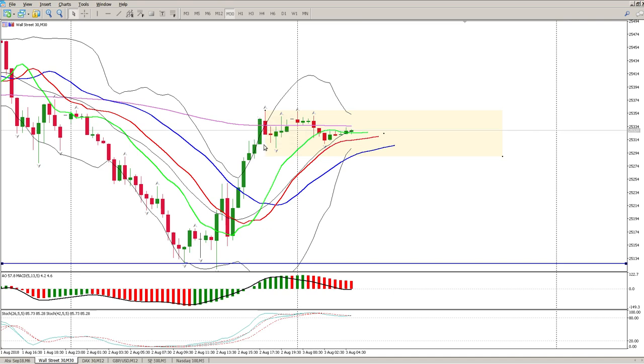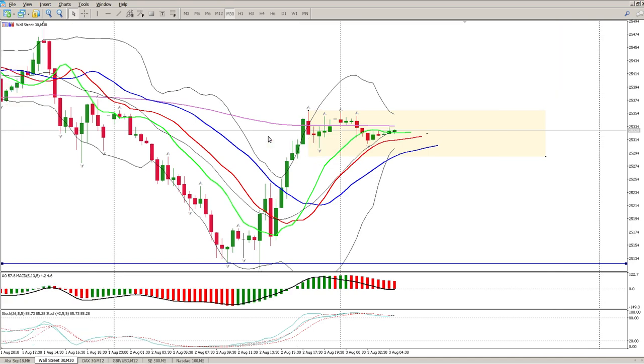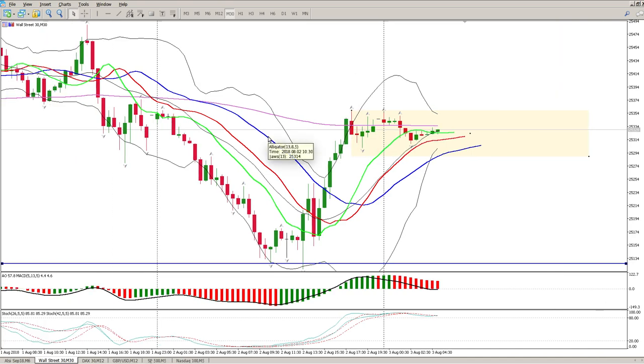So when you see that kind of stuff, then you know that that is the top level, and then you're going to see either consolidation or retracement. Again, you can see big candle, big candle, big candle, small candle, and then all of a sudden another big candle. So that's an exhaustion bar. Okay, so that's my take on today.